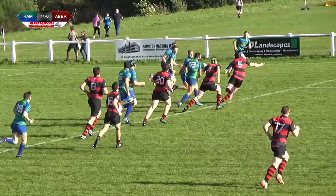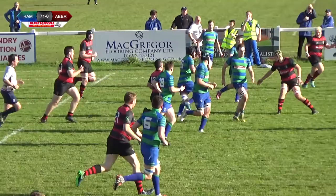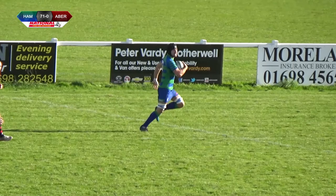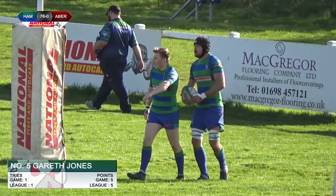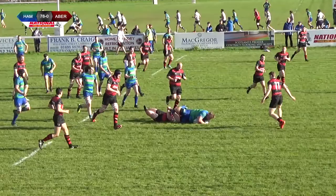That's fine, play on. Gareth Jones has broken through here. Hamilton will be in again. Right under the post for Gareth Jones. His first try of the season.